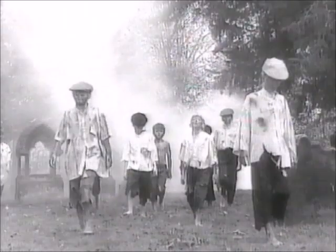128 men and boys had gone to work down the mine. Only 36 came back. 92 of them were killed.